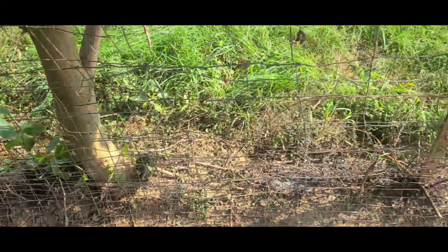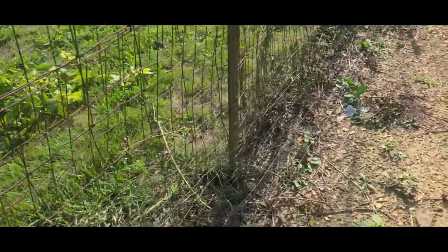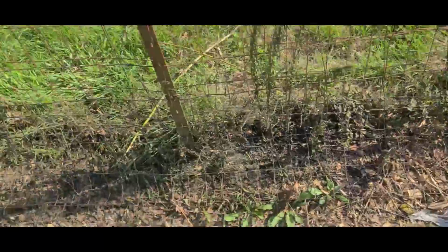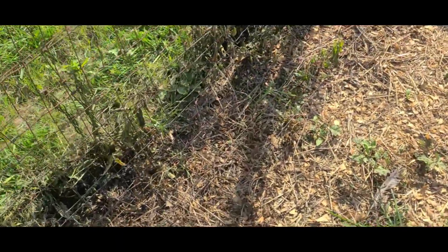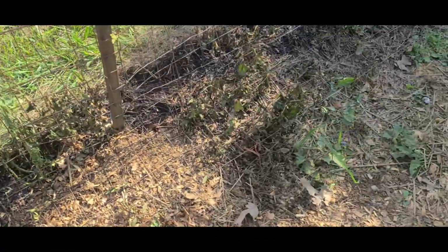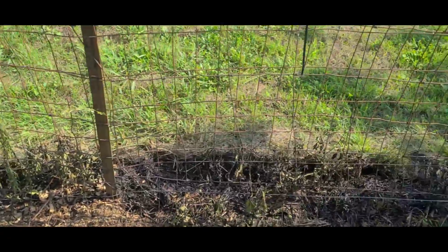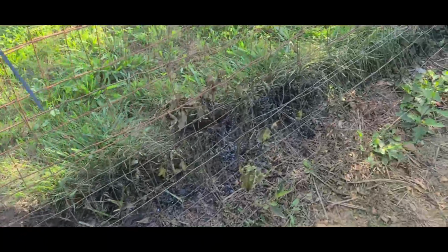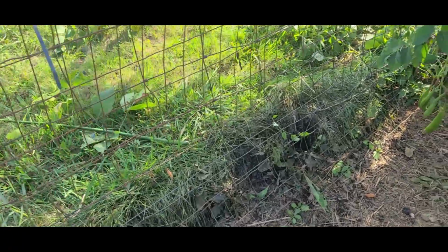I spent some time clearing this fence row here for the hot wire to go, my electric fence on the outside. And so I used a torch to knock everything down. That was probably, I don't know, an hour ago, maybe an hour and a half. And as you can see, most of this is either completely burnt up or shriveled. And based on what I've seen so far, that ought to keep that down for quite some time.